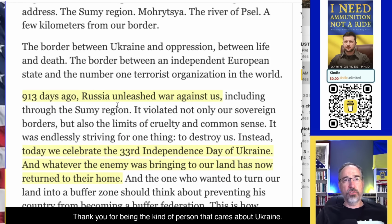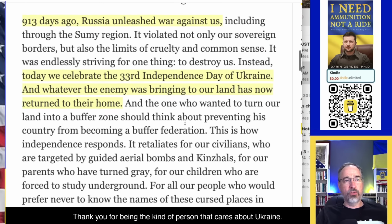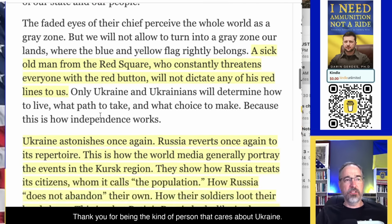Dear people, Ukrainians always pay back their debts, and whoever wished misery upon our land shall find it in their own home, with interest. Whoever seeks to sow evil on our land will reap its fruits on their own territory. 913 days ago, Russia unleashed war against us. Today, we celebrate the 33rd Independence Day of Ukraine. And whatever the enemy was bringing to our lands has now returned to their home. A sick old man from the Red Square, who constantly threatens everyone with the red button, will not dictate any of his red lines to us.